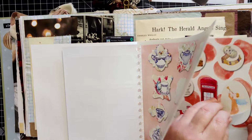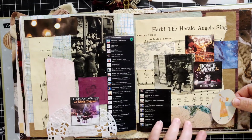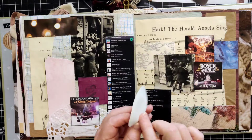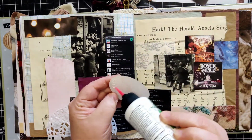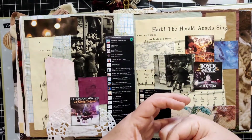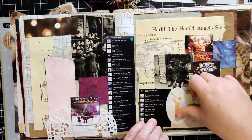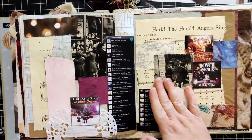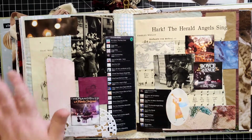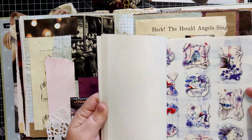Maybe this one, since our background is Hark the Herald Angels Sing. Let's put her down there. I told you I was going to use up as much of this stuff as I could. I'm not always so good about doing this, using up my stash, but I'm like determined. Oh, I didn't mention I made this a little tuck spot, so I'm going to do a little journaling and maybe make a journaling card or something to go into that.